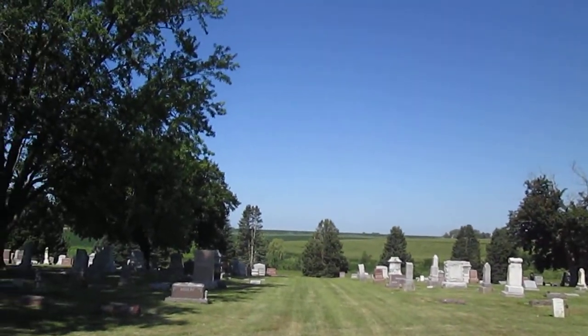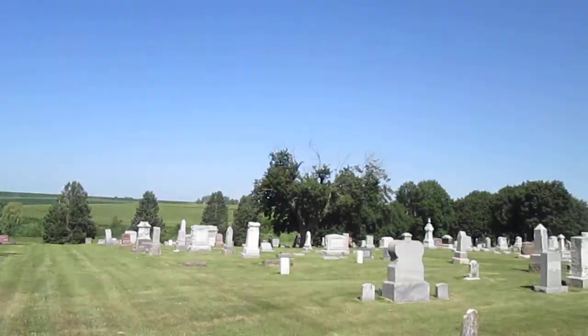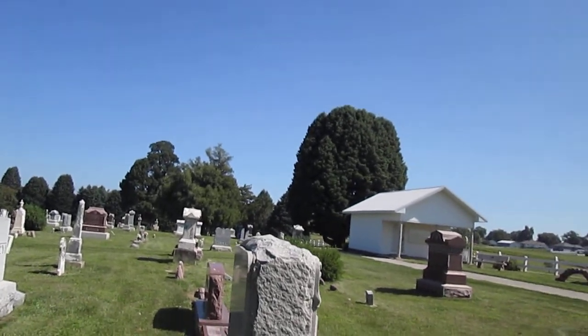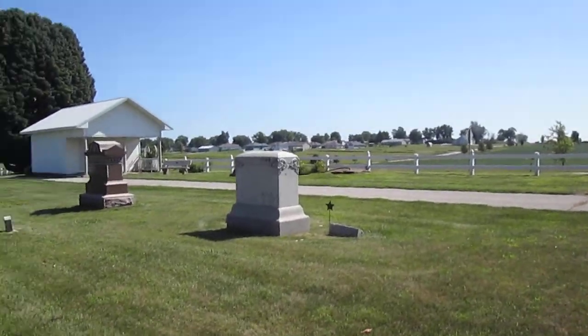But I wanted to end this. See out the beautiful cornfields and soybean fields out there. A nice landscape cemetery. Probably landscapers' tools right there. But I wanted to show you this cemetery in Shelby, Iowa.